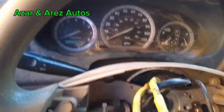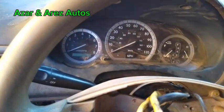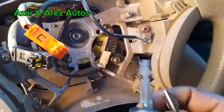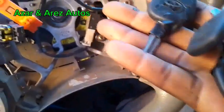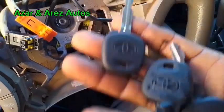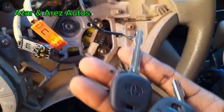Today we are doing an all keys lost on a 2005 Toyota Sienna. I have the key cut. Here are the two keys I will need to program it. I just decided to have a third one, but I'm basically going to give the customer one key. But I need two keys to actually complete the programming process.